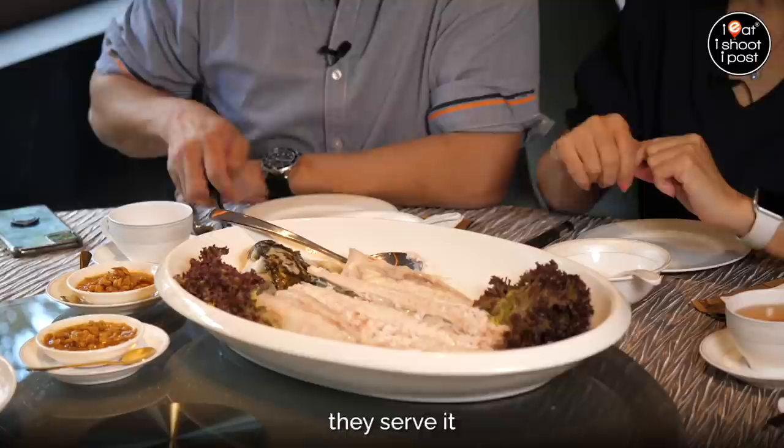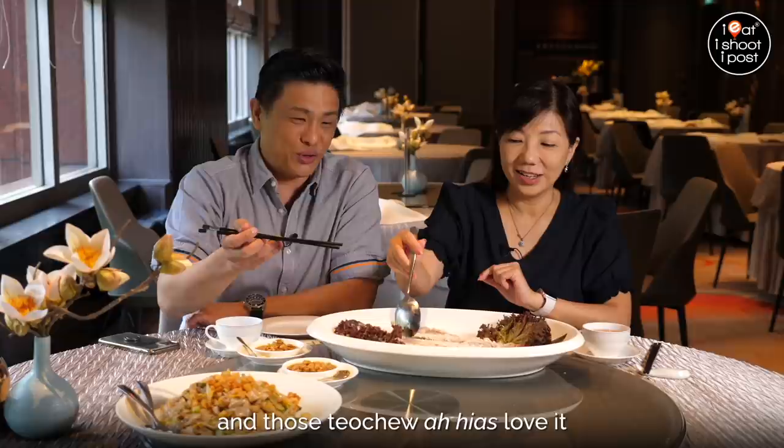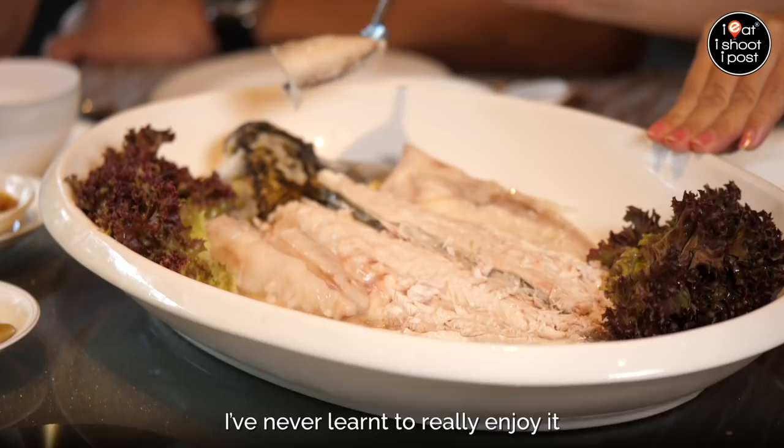The beauty of the mullet is because of these two pieces, right? The roe, the bao they call it. Yes, it's fatty roe, and it's yummy. The Teochew here love it, especially my dad. They love this kind of thing. I've never learned to really enjoy it.